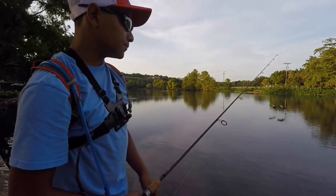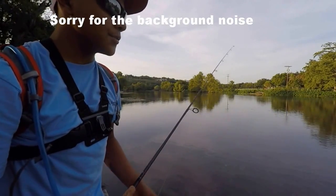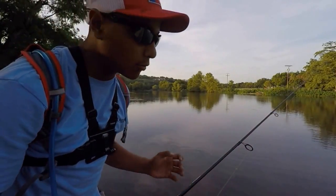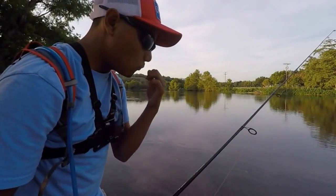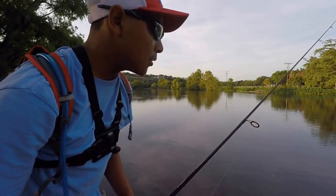Just throwing the Zoom finesse worm, which is a great bait to throw for any finesse rig really, and that's what we're gonna try out today. I have some Senkos with me if this doesn't work out, but we're gonna see what we can do with this.